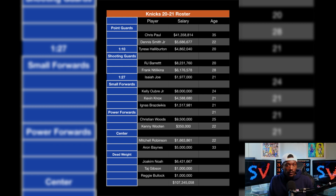So you can see I'm trying to get much more shooting on the Knicks. I'm trying to stay young as well. This is something that I'm looking at more so long term. If you look at the actual team and you look at the actual salaries, yes, we have Chris Paul's big hefty contract, but the remaining players on the team aren't really paid as much.